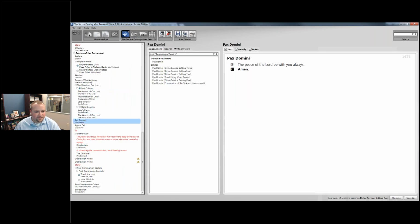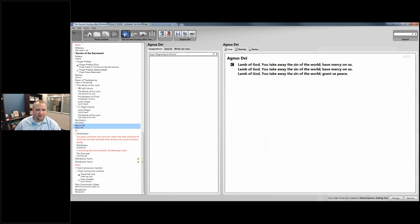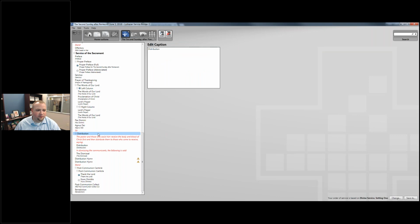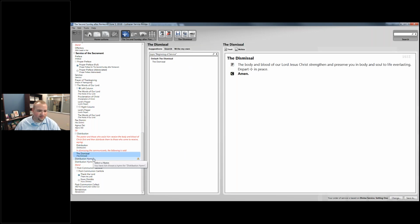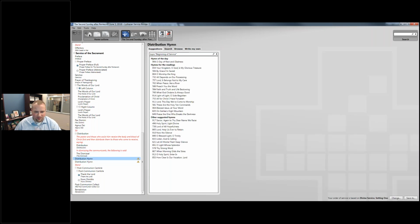They have the Pax Domini, which again is chosen by this setting, the Agnus Dei. And you have options there from the other settings, but we're going to keep that as is with the default. And then the distribution. We'll leave these in here for now. We're going to adjust the rubrics later on, but we have the distribution hymns that come after this dismissal, which we'll talk about as we get into customizing the service.